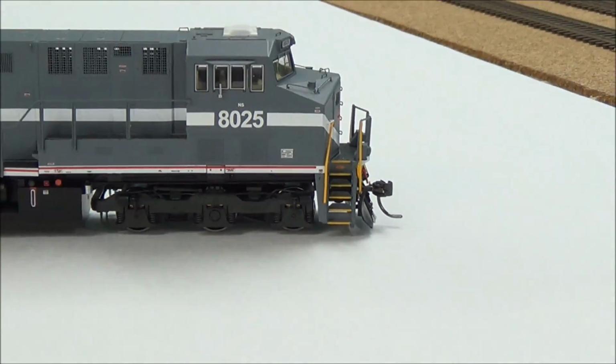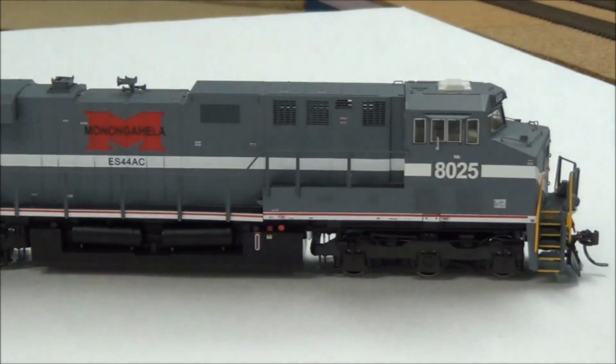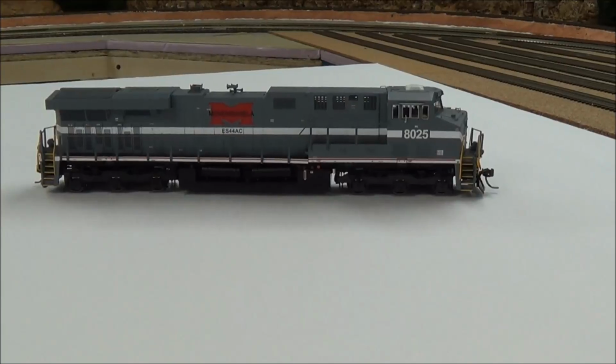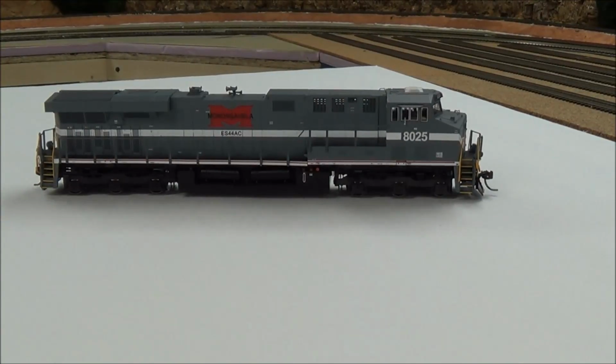Alright, Modeler Man Mike, there you go. I hope this is what you were looking for. As far as running, they're very smooth. I'm happy with them. Ones with sound are even great, or even better. But anyways, I hope that helps you out a little bit, Mike.